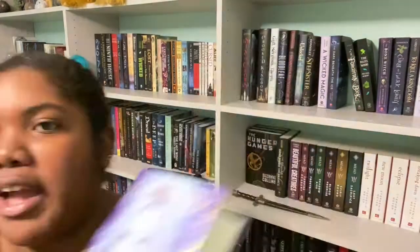It's so cute. So Stain by A.G. Howard. I'm pretty sure this is a Princess and the Pea kind of spin on a story, and I don't know that much about it, but this book is gorgeous. Oh my gosh.